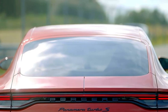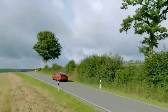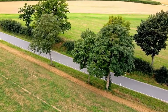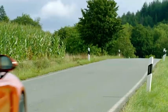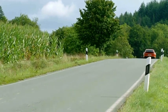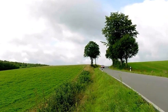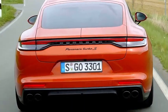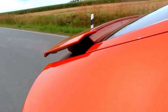Panamera and Panamera 4 with a 2.9 V6 Biturbo, 330 horsepower, 450 newton meters. Panamera 4 SE hybrid, two electric motors integrated in the PDK box with 8 ratios, 440 horsepower, 560 newton meters. Boost at 750 Nm, 0 to 100 in 3.7 seconds, 298 km per hour top speed, 17.9 kWh battery, WLTP autonomy in city, up to 54 km.